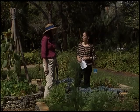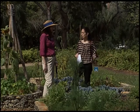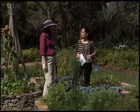Does that affect humans at all? No, it doesn't. These are just plant problems. Okay, so how about the people who don't have a large area to plant a garden? Is a container garden good enough?